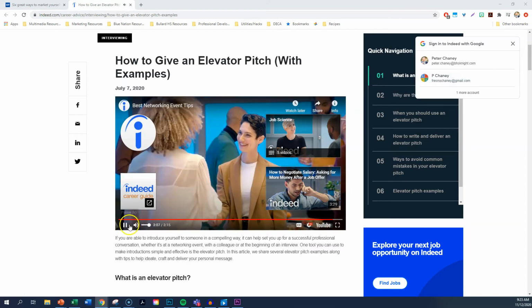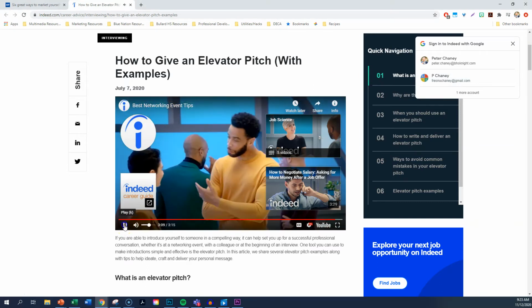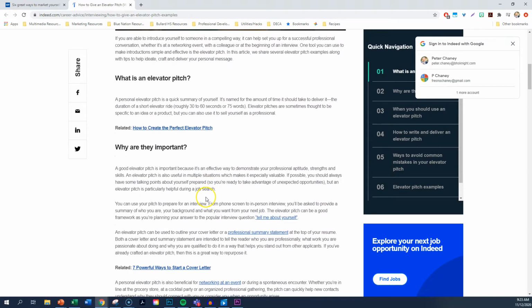Okay, so those are some excellent tips on how to give an elevator pitch, different ways of networking, and why they're important. So this is another link that I will put on the assignment so that you can read through the entire thing. And once you get back over to your notes page, let's show you the notes page here.